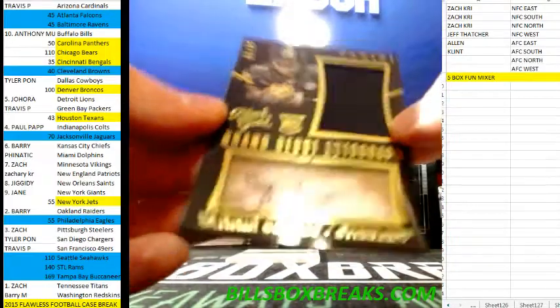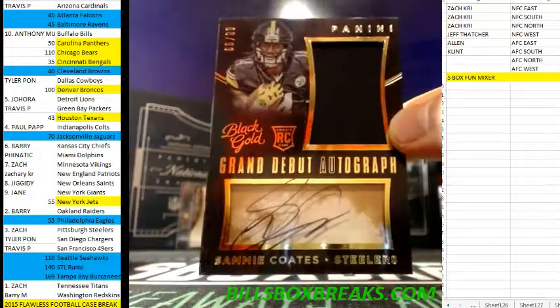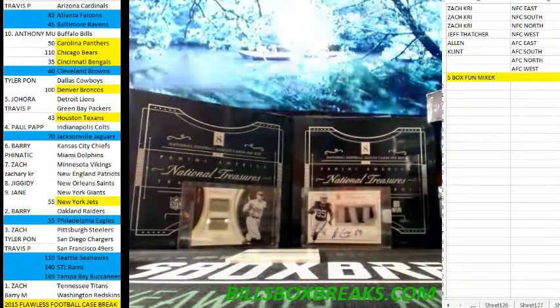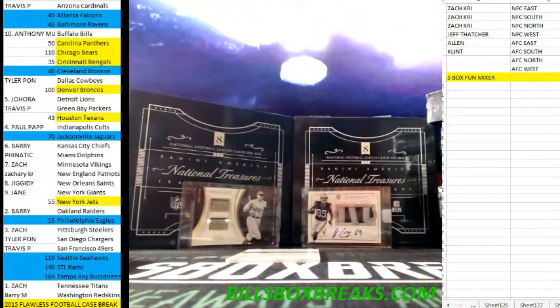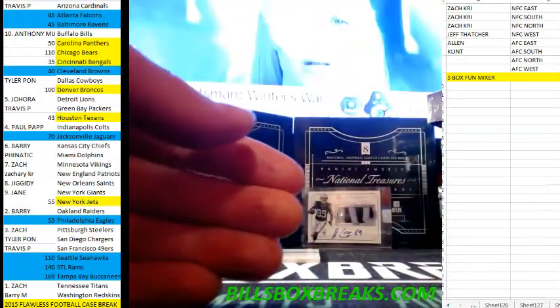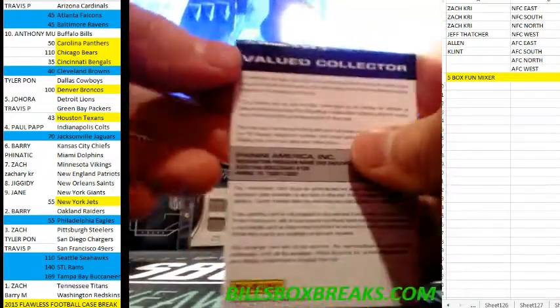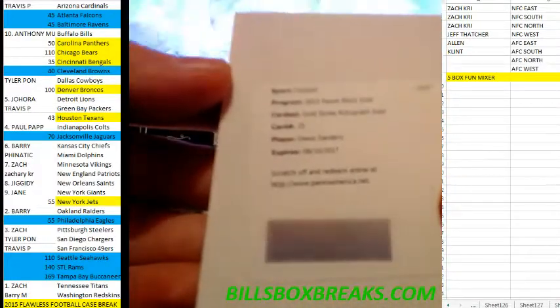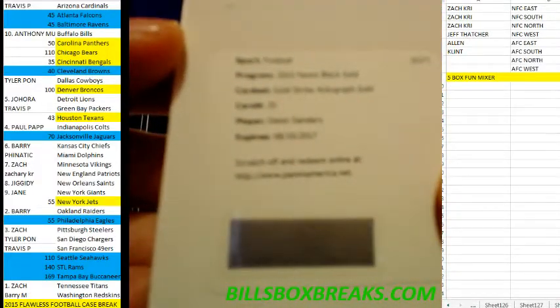Next hit, Sammy Coates out of 99. Grand debut autograph. Nice one for the Bolts. I'm sorry, for the Steelers, that is. And we got another redemption. Let's take a look at this one. This time we have, oh man, Gold Strike autograph, Deion Sanders.